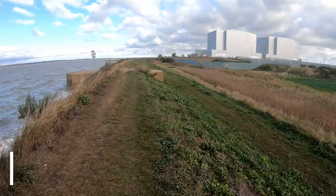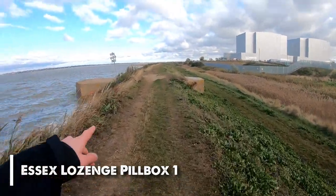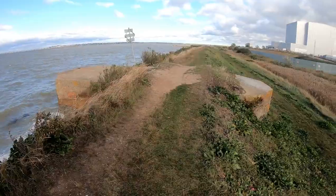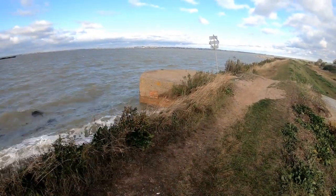But next to it along the wall is actually two pillboxes. They are of the Essex lozenge shape. It's basically a long pillbox that goes through the wall both sides. You could enter on one side of the seawall and face out and shoot out to water on the other side. It's been closed up, this pillbox. You would have entered at that end and fired out of that end, but the loopholes have been bricked up.